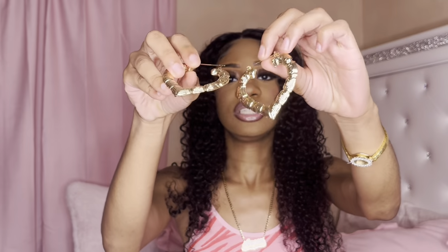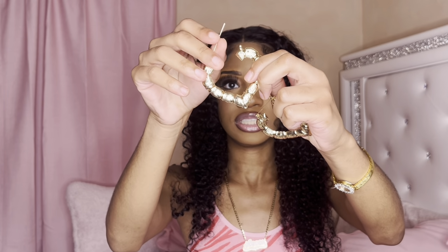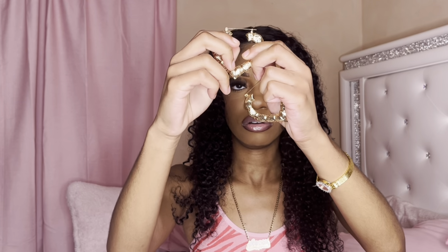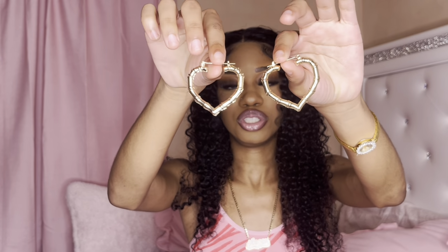Then I got these. These are just a smaller version of the ones I just showed y'all. As you can see, this one already sticking out on that cheap shit, literally. And it won't go, okay, whatever. And then these are the smallest ones that they come with. I like these. These are real cute and small. They're not too big. These probably gonna be my favorite.